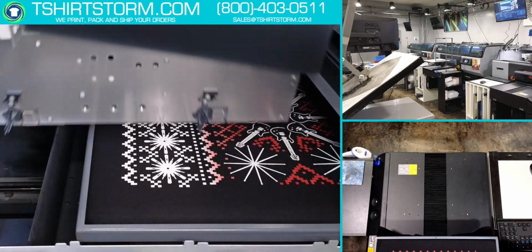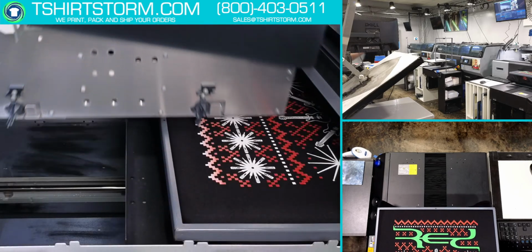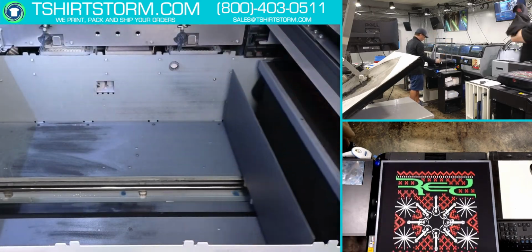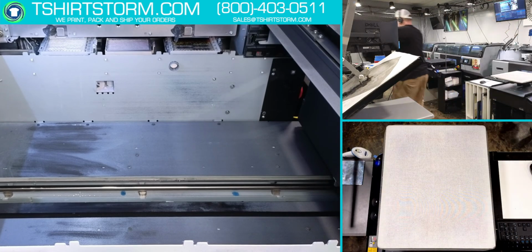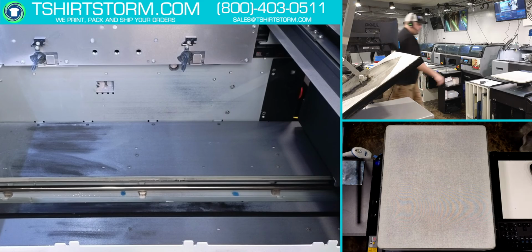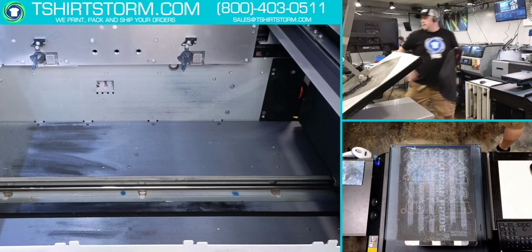Okay. A number of these shirts look like they are women's shirts, but that'll be okay. Let's print these red band women's shirts. All right, we're gonna swap platens now from this one to our women's platen. And we're gonna send this graphic.